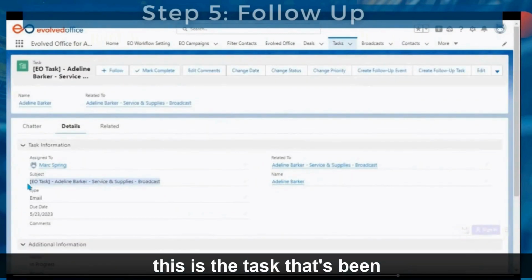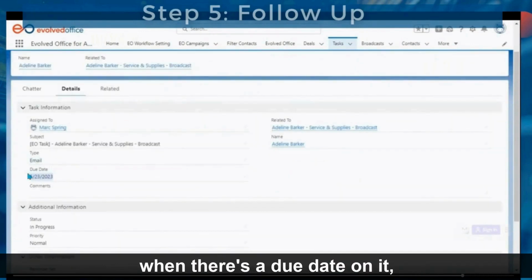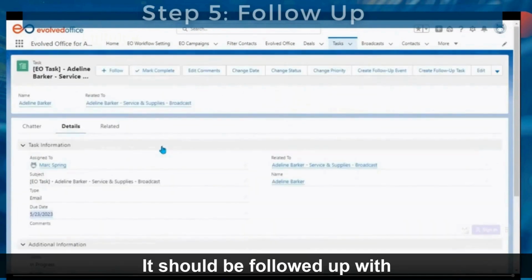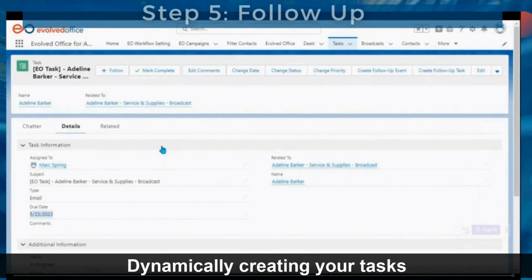So now you can see this is the task that's been set up for Adeline Baker, how it was acquired, and there's a due date on it. We give you the ability to set a date in there. It should be followed up with in X amount of days, dynamically creating your tasks and deals for you with thresholds that you can set.